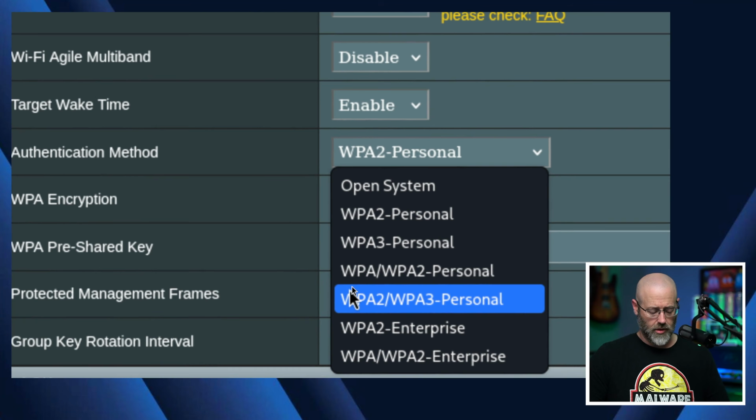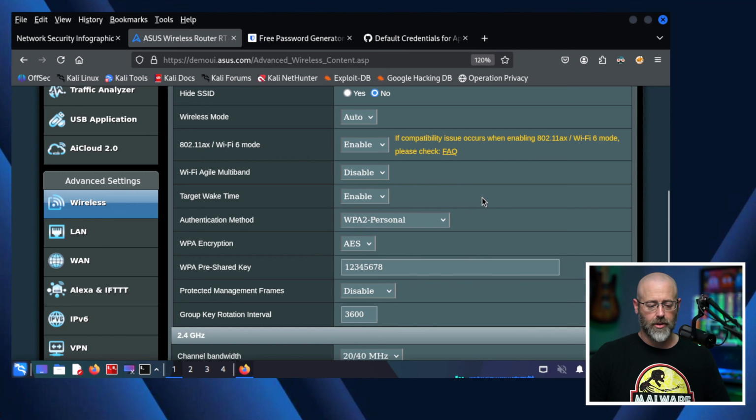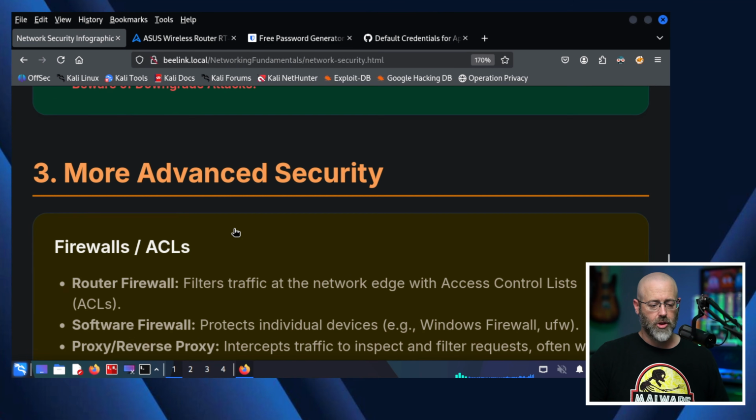Okay, so let's see here. I think we've done a good job here going through some wireless stuff. Let's get into some more advanced things. And this we're just going to kind of briefly go over because it's more conceptual. We don't have to get down in the weeds on this.